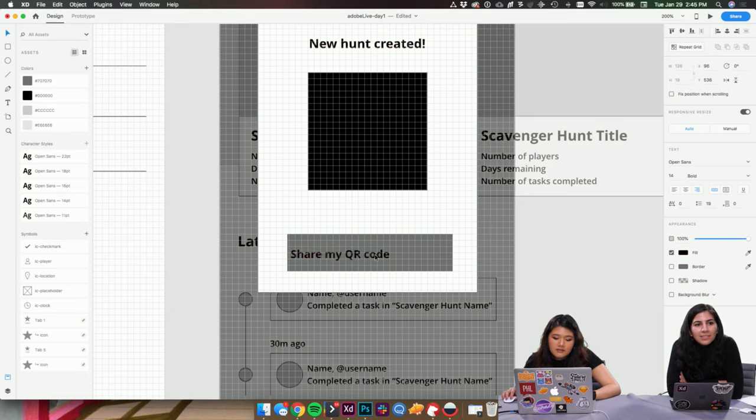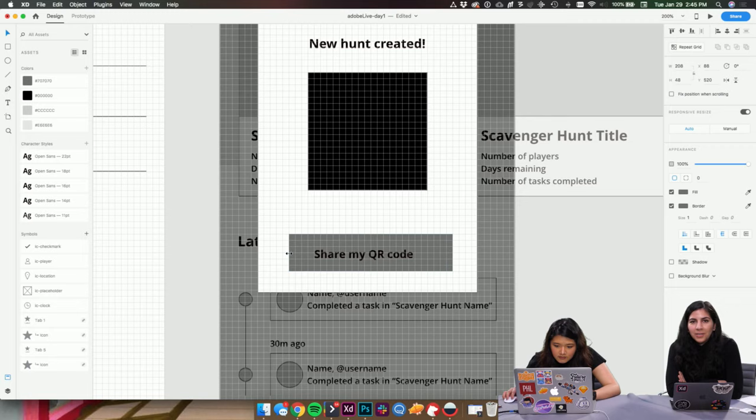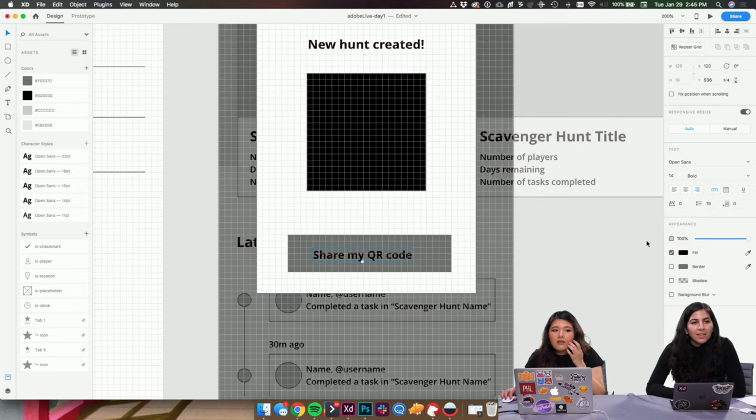Oh, Helmet is saying InDesign does have QR code generation. Oh, really? We can try it, yeah. I didn't know that. I didn't know that either. Ricardo's saying we could also airdrop the image. Oh, I forgot that was a thing.